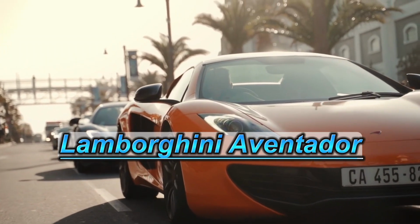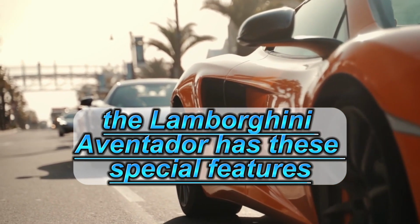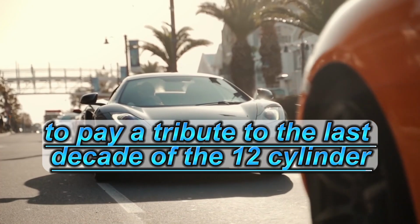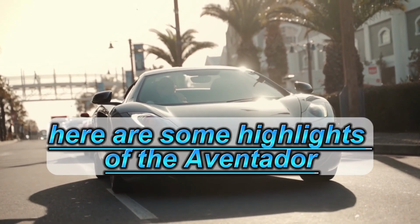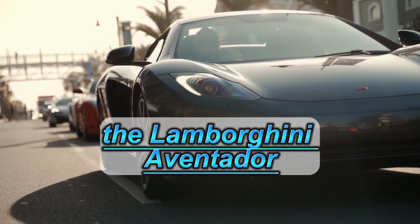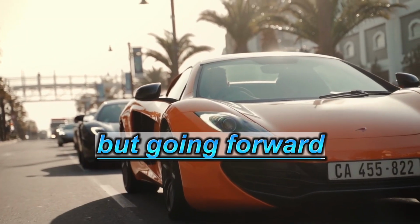Lamborghini Aventador, great looks with speed. The Lamborghini Aventador has these special features. To pay a tribute to the last decade of the 12-cylinder Lamborghini Aventador range, here are some highlights of the Aventador over the years.